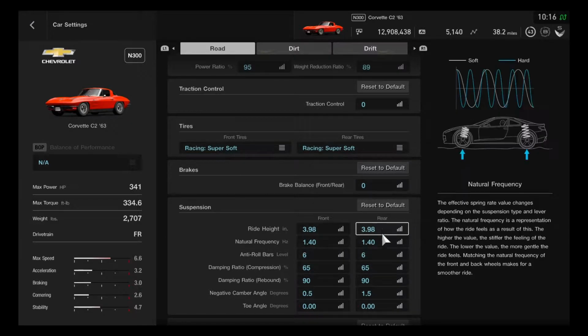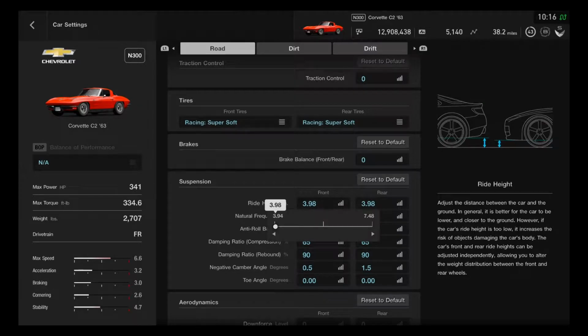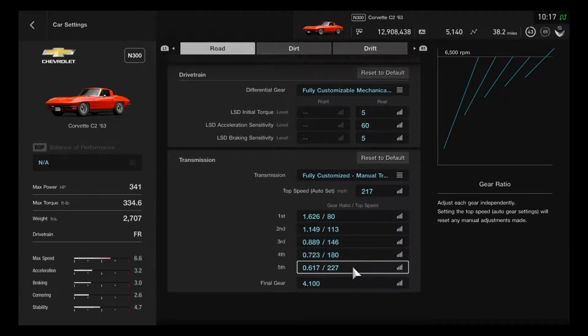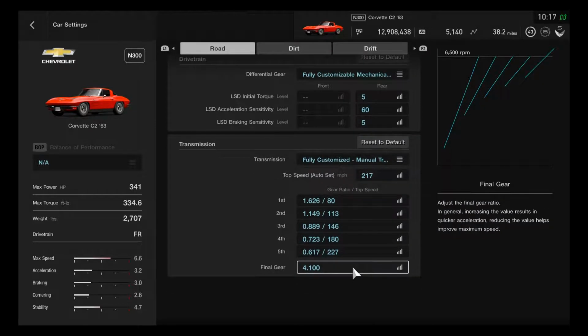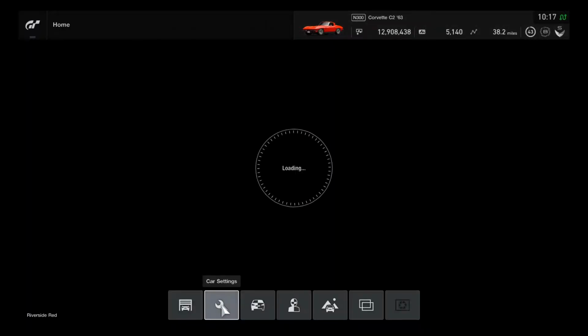Everything is being set up because the suspension is going to do the same thing, and the ride height will also be tuned. This will use a lower stance position. The transmission gear is going to be quite different to be efficient for it. The top speed will stop at 217, and the final gear will be the usual 4.100. We'll get everything improved and ready to go.